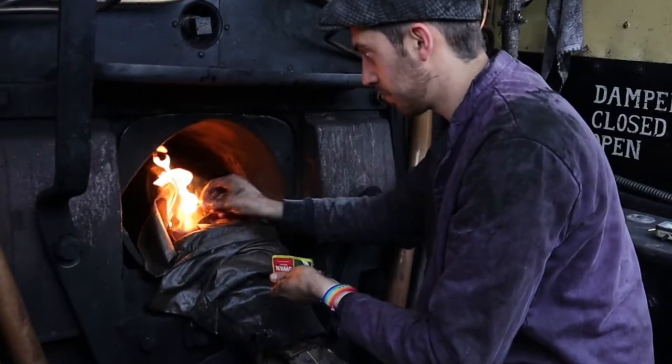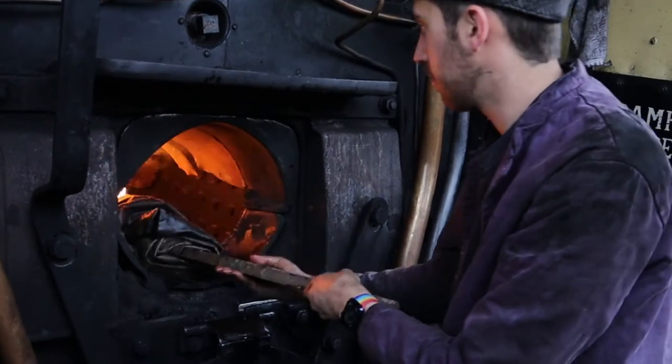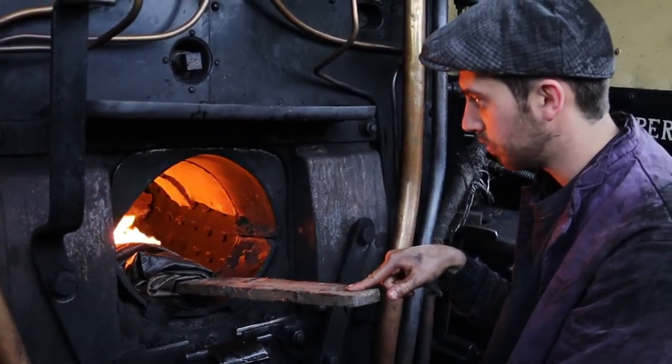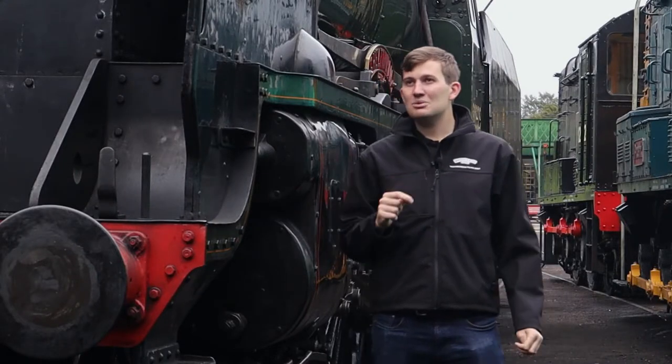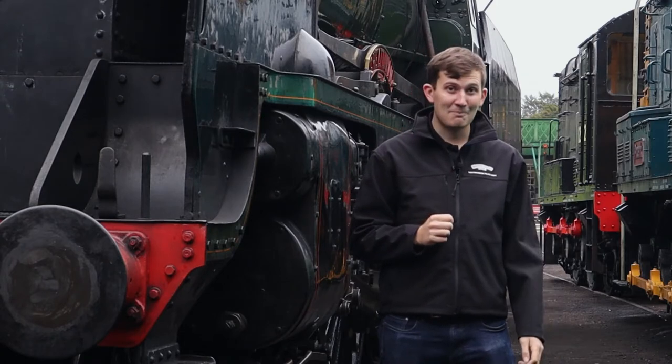In fact, if you were to come here in the height of winter, the chances are you're going to find a fire in a locomotive maybe a couple days before it's even needed. But anyway, now the engine's steaming up, let's head upstairs to our mess room to talk about what we're going to be cooking today.